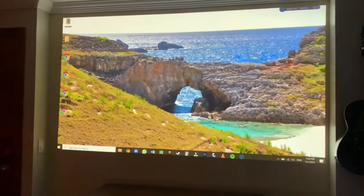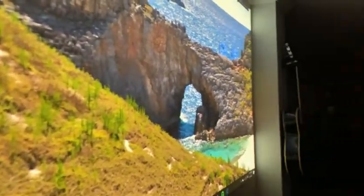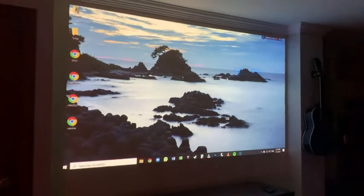The video quality is extremely crisp and clear. As you can see, we have it hooked up to our laptop, and the great thing is that it fits our entire wall, which is really big. My family absolutely loves using this projector.